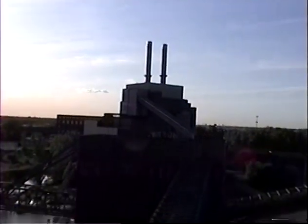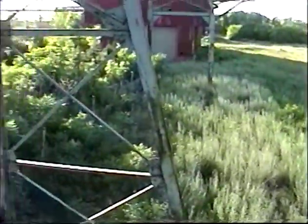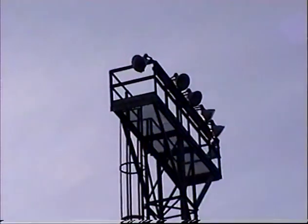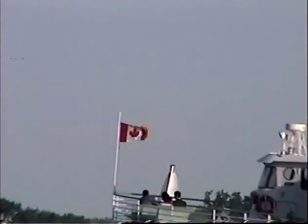Could make a ski jump or something. Yeah, that'd be thrilling. Back on terra firma. But yeah, that afforded a nice view to be sure. But the event closes at 8.